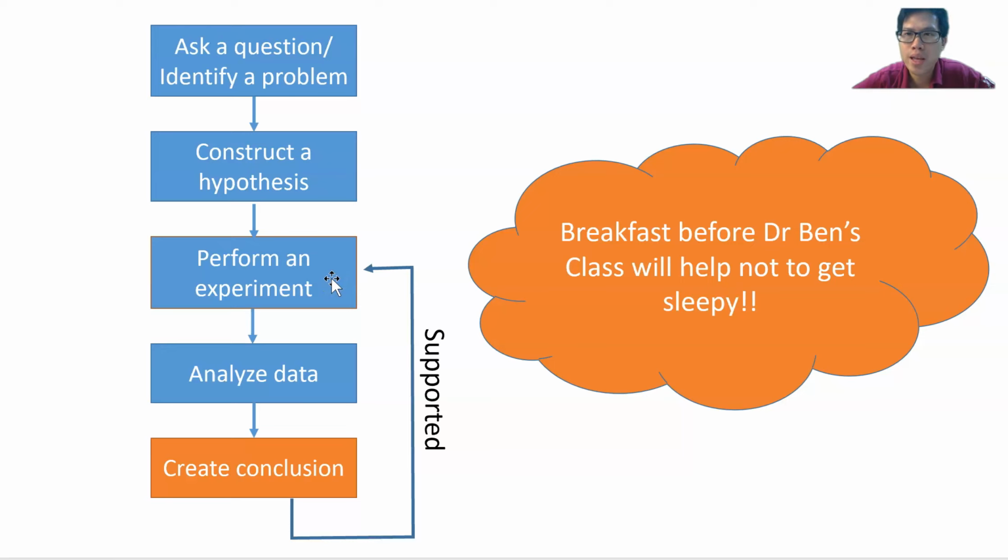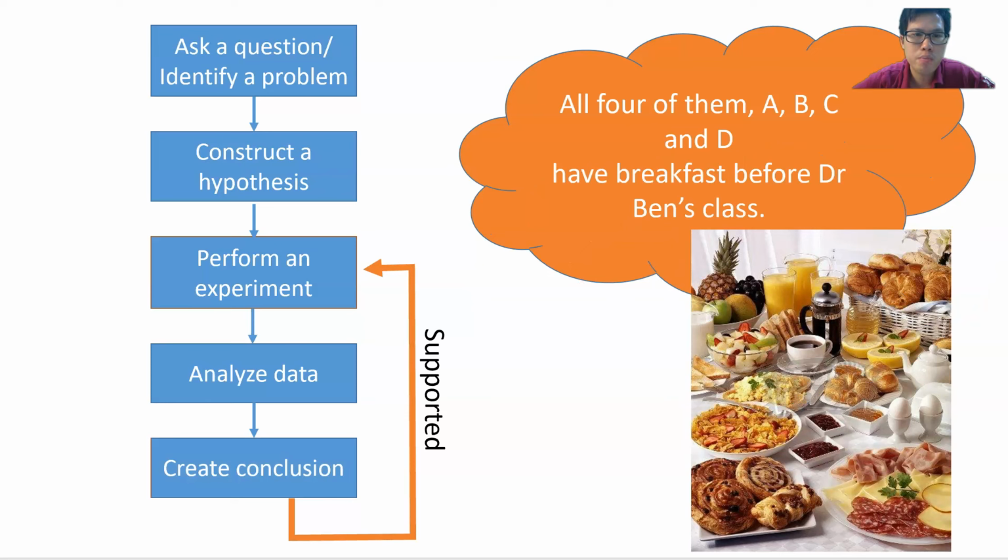So what I should do next is that I should repeat the experiment. I should repeat for all of them, or maybe I can repeat for C and D, which I haven't tested yet. So I can test C and D, A and B, non-breakfast group, and then see whether I come up with the same conclusion. If you come out with the same conclusion, then more or less it is fixed that breakfast is required before the class so that they don't feel sleepy. Okay, so this is a very, very simple explanation of how you can do it.